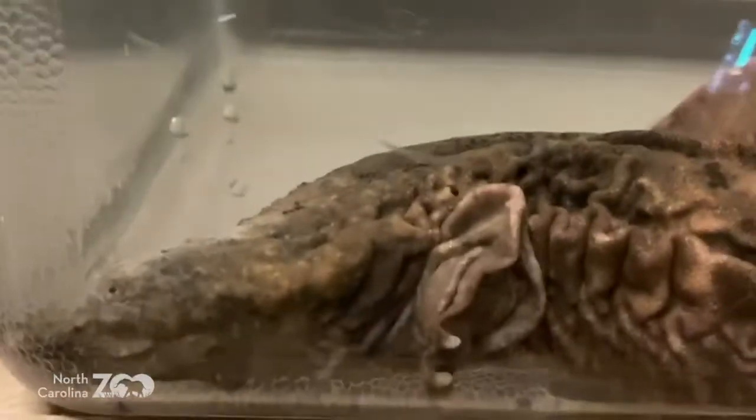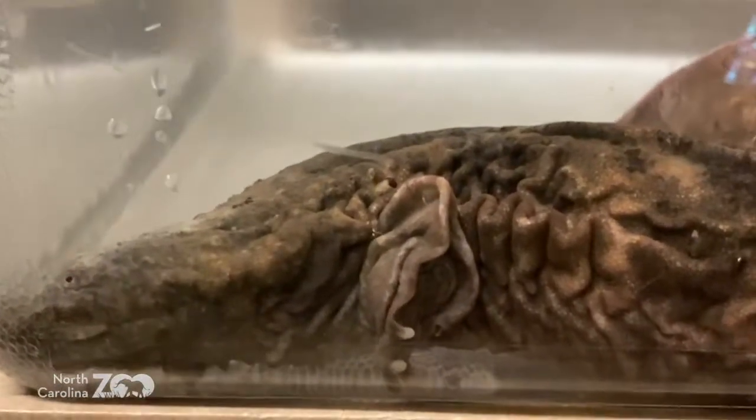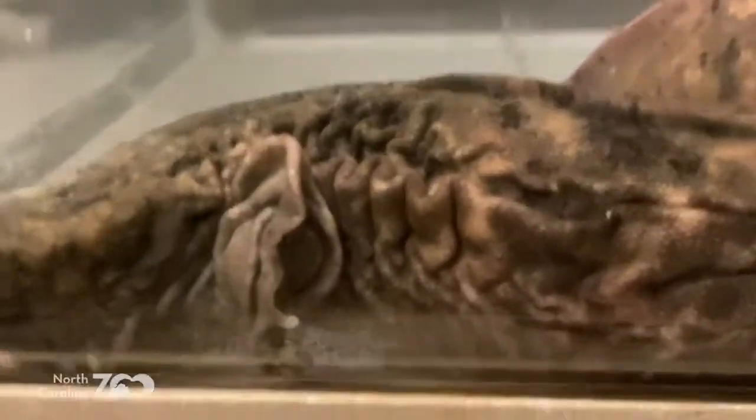So they're like a level 10 chill. They just hang out. That's exactly right. Doing what hellbenders do best. They might be my new spirit animal. What I would wish to achieve.